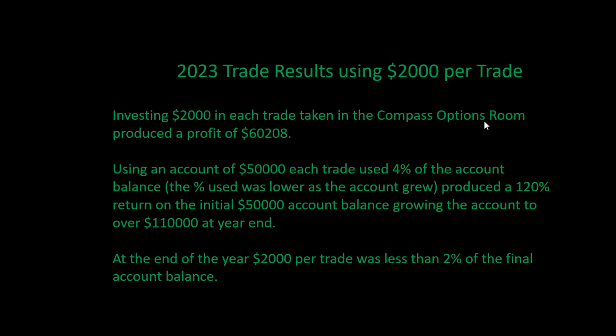in each trade. In the Compass Options Room, it produced a profit in 2023 of $60,208. So a little over 60,000, pretty nice. And if you had an account balance of 50,000, each trade used 4% of the account when the year started. Again, the percentage used was lower as the account grew, and it produced a 120% return on the initial 50,000 account, growing the account to a little over 110,000 at the end of the year. So that's a pretty good return, 120% a year, pretty nice. I mean, if you can do 100% a year, that's pretty nice.